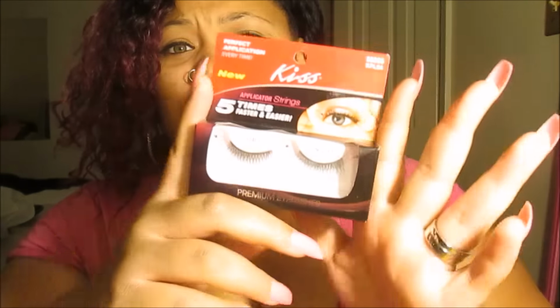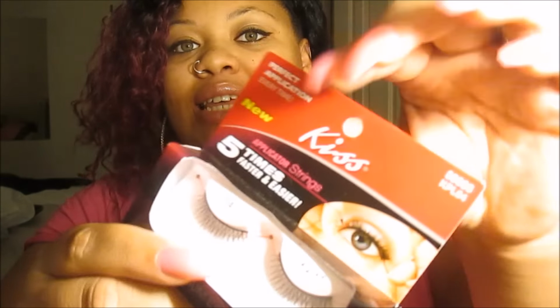Alright, next I'm gonna show you guys the makeup portion. I got these lashes right here when they were out. This was a little over a month ago when these were popping a lot, and then around June I did get some of these too. These are by Kiss, and these are the only ones I think I have left, because I think I used all of them. I bought like 6 packs of them, but I don't do lashes like that, but at the same time I do.